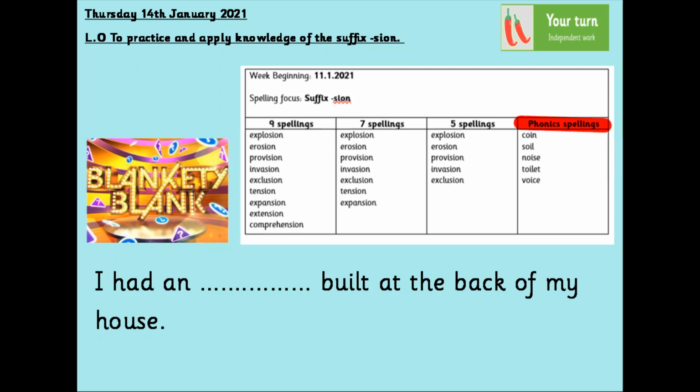What did you think it was? That's right, it is extension. I had an extension built at the back of my house. It's our final sentence coming up next. Are you ready?